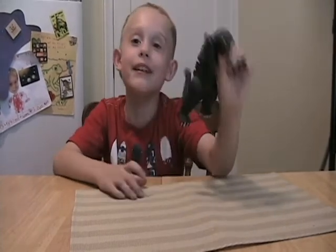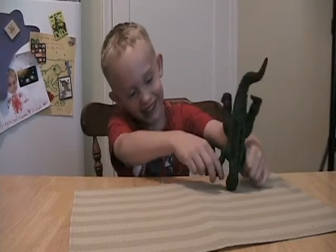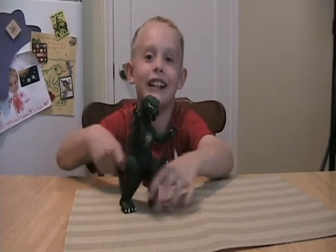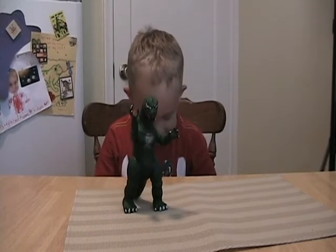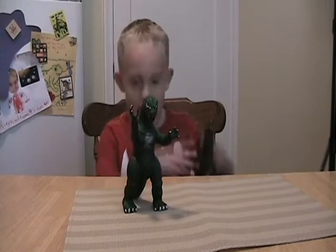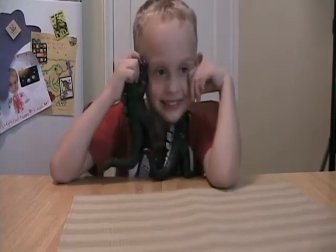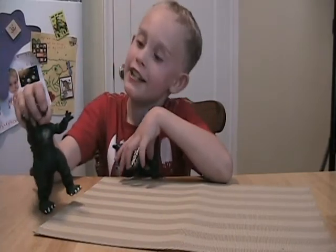Which admittedly makes no sense at all for him to have red lipstick. Well, I think they were trying to say it's like blood, but that makes even less sense because he's not running around eating people. He's setting them on fire and stepping on them and things like that. Yeah, these are fun figures. These are awesome.